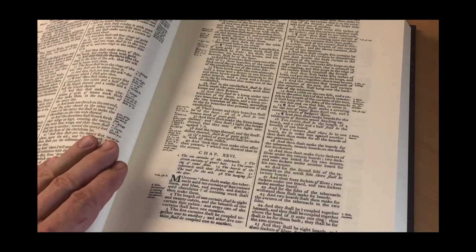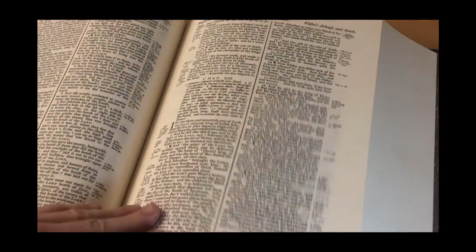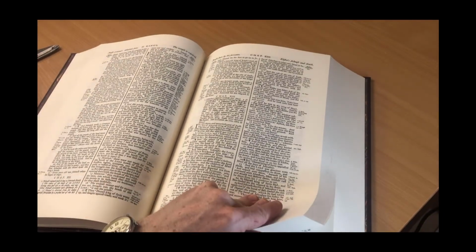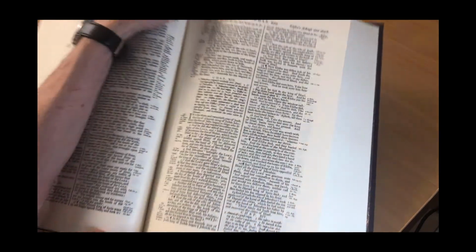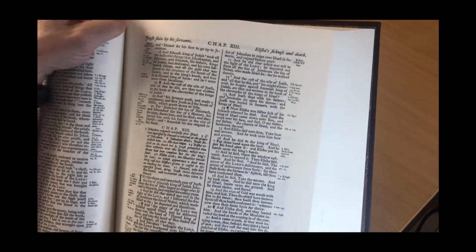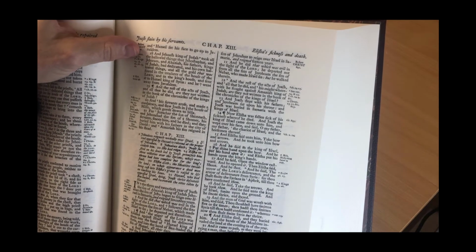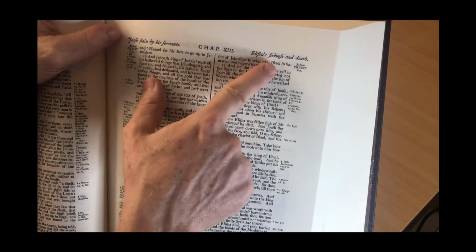So we can take a look at, I want to point out some things here, because it does include headings. The headings are at the top of the page, similar to in the 1611 facsimile. See? Elisha.